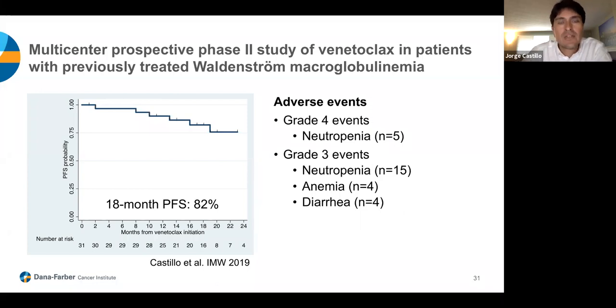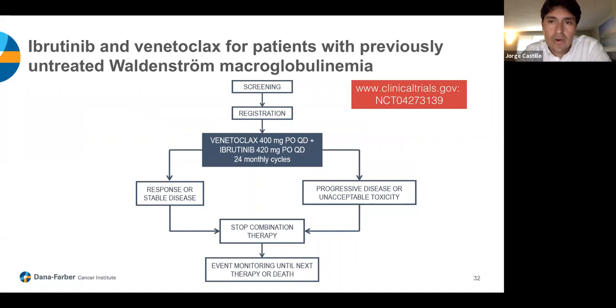So these results were so encouraging that we are currently running a clinical trial combining Ibrutinib and Venetoclax in patients who have not been previously treated. Venetoclax will be given at a dose of 400 milligrams, so half the dose of what we use in the clinical trial, so hopefully less neutropenia. Ibrutinib will be given at a formal dose of 420 milligrams. The idea behind this combination is not only the fact that clinically speaking, in Waldenstrom's, and scientifically speaking, these agents are active, but this combination has also been tried already in CLL and other lymphomas with great benefits and great efficacy. So we are very excited about this treatment option.